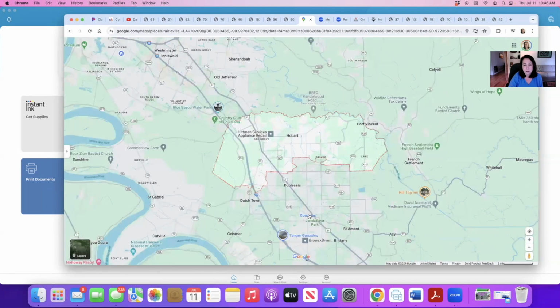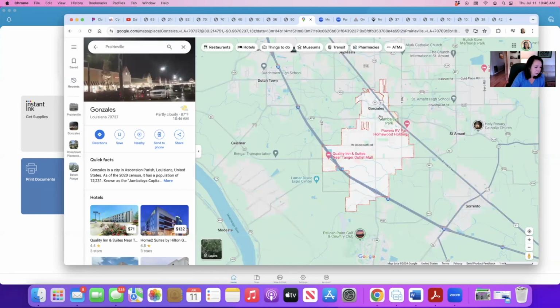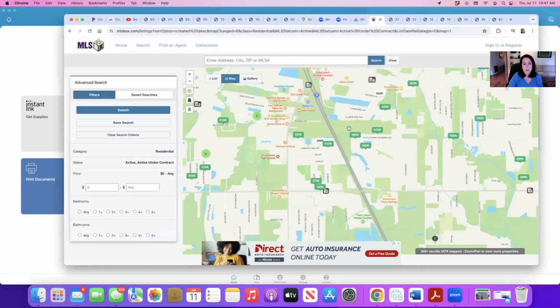Now, Gonzales is probably a little bit lower priced, and the median price in Gonzales is $294,000 as opposed to Prairieville's $344,000. So Prairieville itself is probably $50,000 more median price range. But I'm going to go to the map and see what you can get in Gonzales. Let's see what we can get in Gonzales.